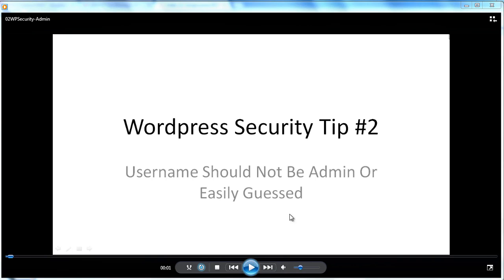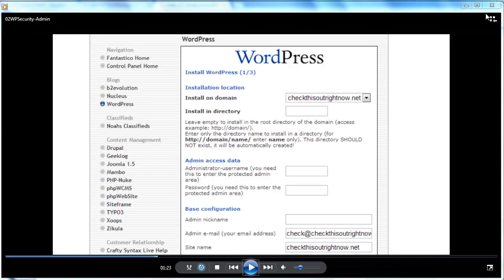The second video is WordPress Security Tip Number 2, and I'm basically going to run through and show you when you install WordPress what you should avoid in terms of usernames, and if you had created a WordPress blog previously and you're using this specific username, how to change it, and things like that.